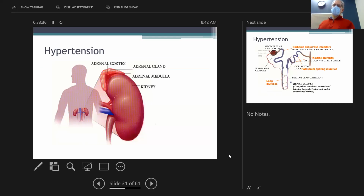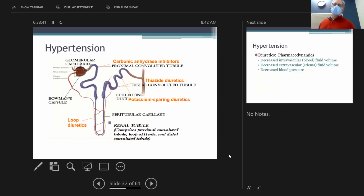So these work in the kidney, and the kidney is composed of lots and lots of these nephrons. So these nephrons consist of the glomerulus and Bowman's capsule. Then you have the proximal convoluted tubule. That's the site where the carbonic anhydrase inhibitors work. Then you have the loop of Henle. You have a descending, ascending, and thick ascending loop. The loop diuretics work in the thick ascending loop of Henle. Thiazide diuretics work in the distal convoluted tubule. And then potassium sparing diuretics work in the more distal part of the distal convoluted tubule and in the collecting duct as well. That's where those work.